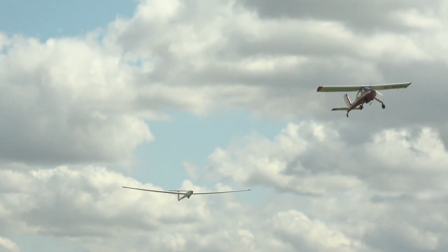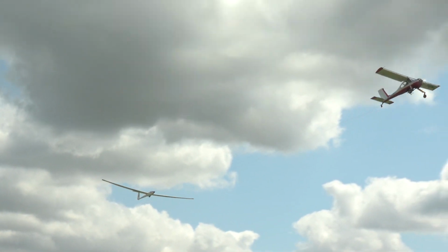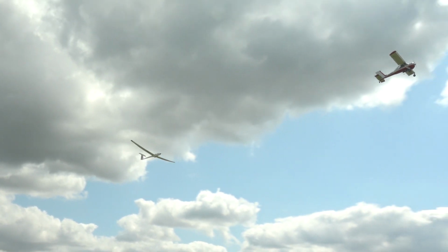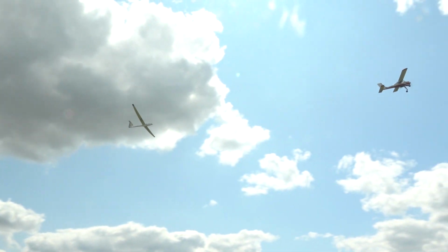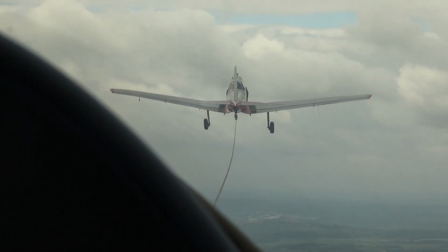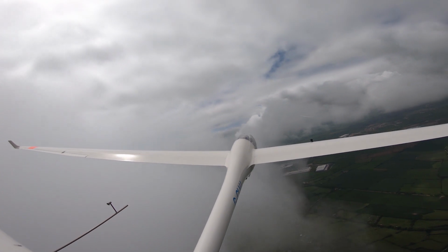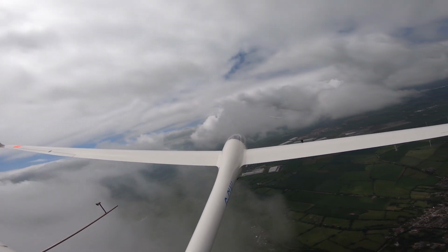After being towed to altitude, the gliders wait in the vicinity of the airfield until the start line is declared open. The timer for each individual aircraft starts the moment they cross this line, as long as they've been below a predetermined altitude for at least 2 minutes. Once the clock is ticking, the race is on to get round the course as quickly as possible.